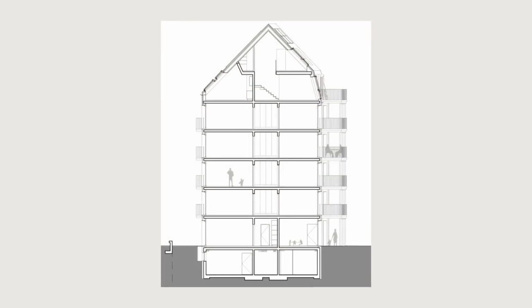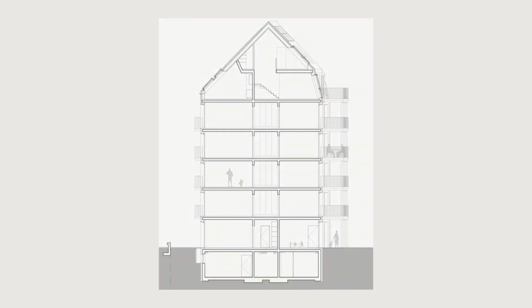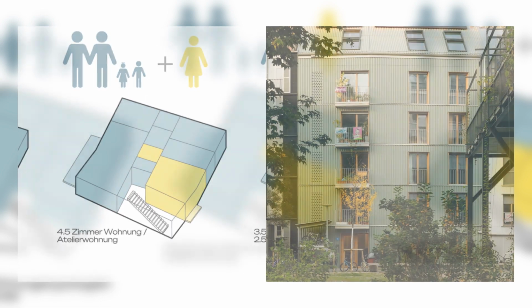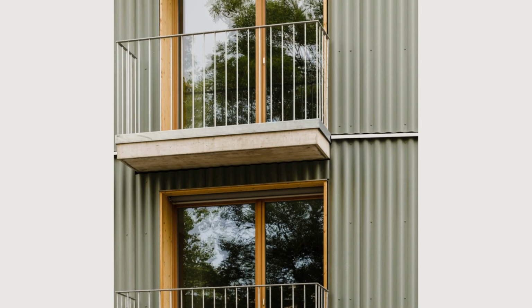The participatory planning began with the first fundamental decisions on the typology, and continued through to the fine-tuning of details and materials. In particular, this participatory process led to the development of an individualization for the extension that was appropriate to the size of the house.